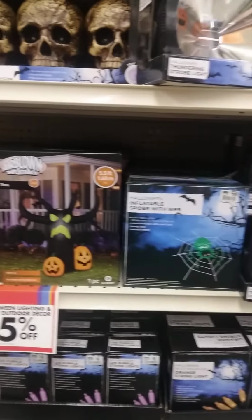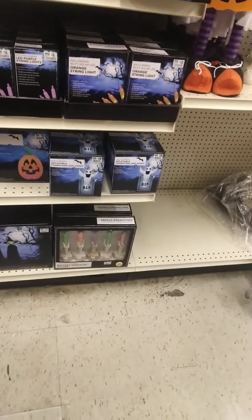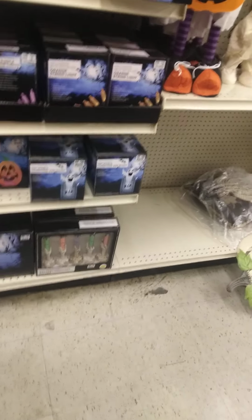Okay. We got some inflatables right here. Ghost. So. Cool. We got some spiders.